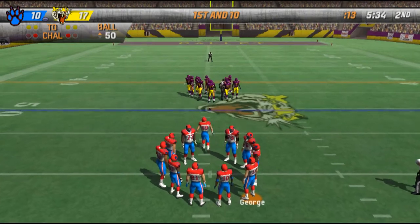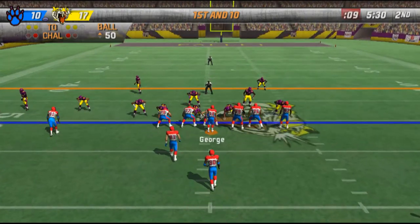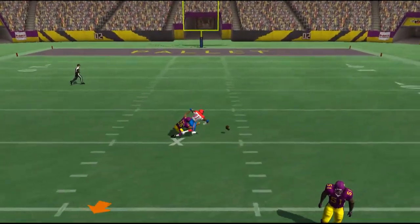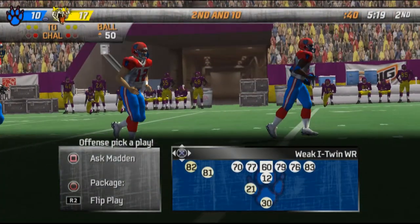Ball right around midfield. Ball on the 50-yard line. Nice play fake. Gets the pass off. Incomplete. All he can do is look at his hands and wonder what the heck happened.